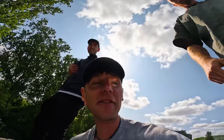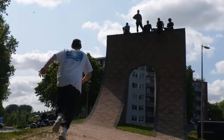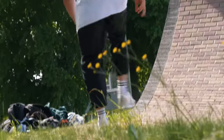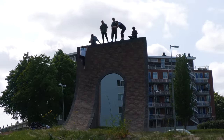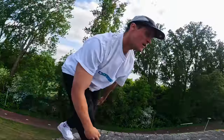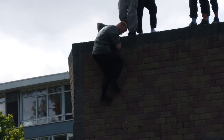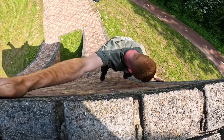Right, let's wait for Callum and we can get the full squad. Oh, it's getting serious. Stay close in. That's it, that's it. Send up a hand there and you got it. Down. Get ready to smell my rubber. How did you get down there? Stay there, man. Down. That's an 8B smear there, son. Can you do that? That's an 8B smear there, lad.